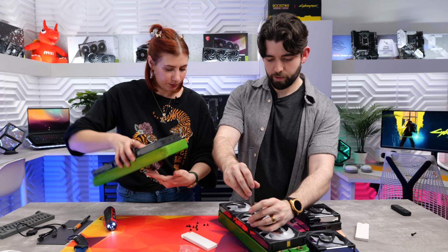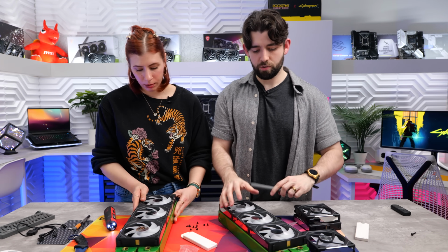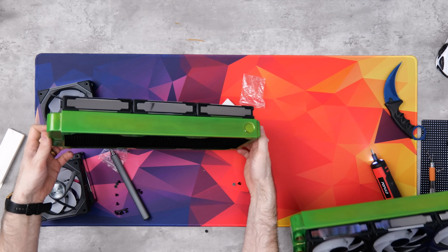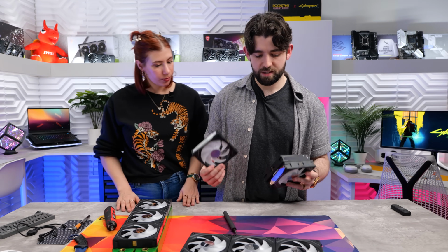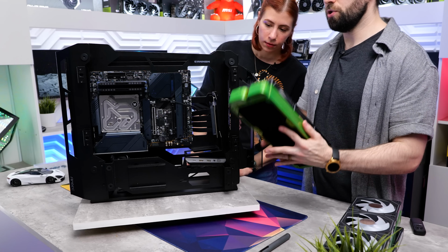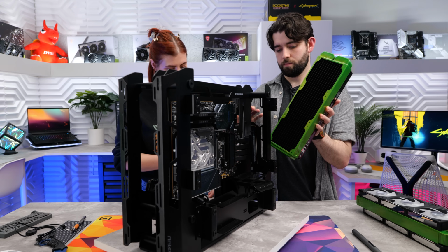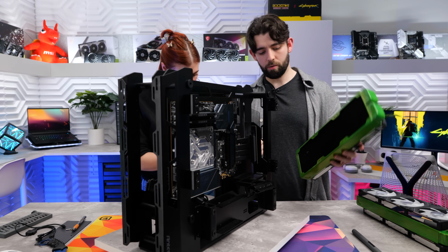Are yours done? I'm on the last one. I'll show you guys what they look like. Looks pretty cool. It does look really cool, green against the black. So these three remaining fans, these are going inside the case. Tubes are going to be going at the front, right? Up at the top. So we do actually need to take this front panel off real quick.